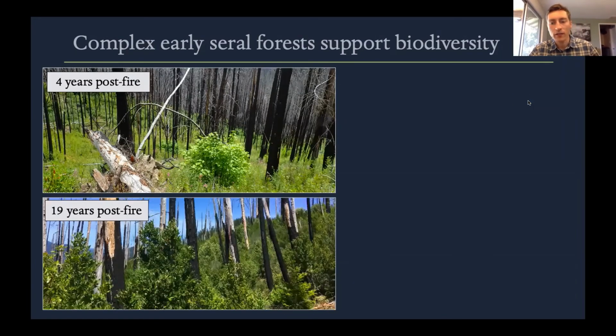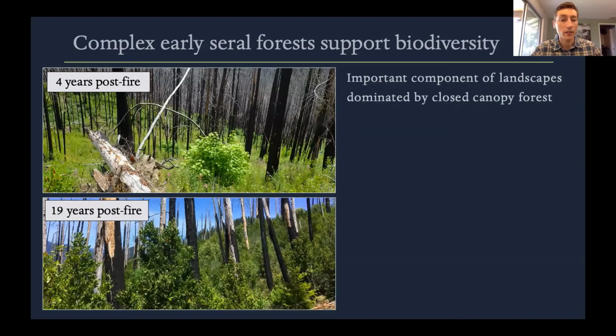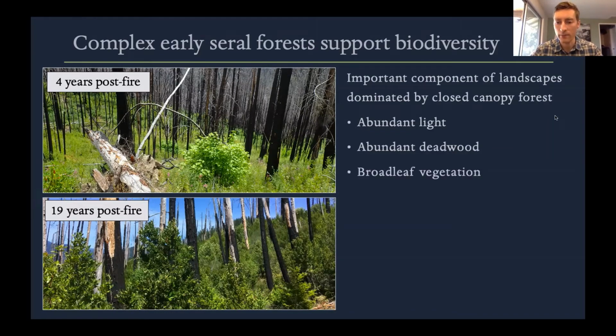These young forests are particularly important in landscapes that are dominated by closed canopy forests, largely because there's so much light reaching the forest floor, and that can support herbaceous plants, a lot of broadleaf shrubs and trees, and the species that rely on those. These complex early seral forests also supply abundant deadwood in the form of snags if it's wildfire or insect outbreaks, or downwood following windthrow, and the species that rely on deadwood. And in coniferous-dominated forest landscapes, they can be a really important source of broadleaf vegetation that often gets crowded out by coniferous species, which are often less palatable to herbivorous animals, insects, and the things that predate upon them.